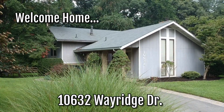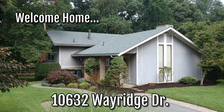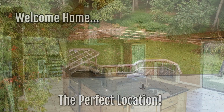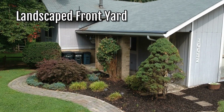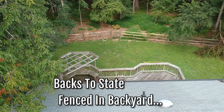It's not every day a home like this comes on the market. This stunning contemporary home, on a quiet street, that backs to the state park really has the perfect location. Check out the spacious open floor plan. This beautiful home has a wonderful, landscaped front yard, a fenced-in backyard, and like I said, backs to the state park.